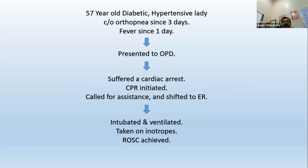Now, if I start with a case, this lady came to the OPD with orthopnea for the last 3 days and fever for the last 1 day, and suffered a cardiac arrest there in the cardiology OPD. CPR was initiated by the bystanders, the hospital employees, who called for assistance, and she was immediately shifted to the ER, where she got intubated and ventilated with ongoing CPR, and was taken on inotropes. Somehow the ROSC was achieved.